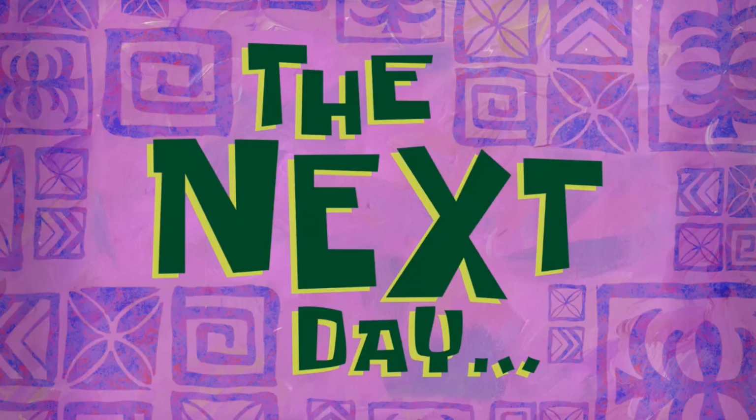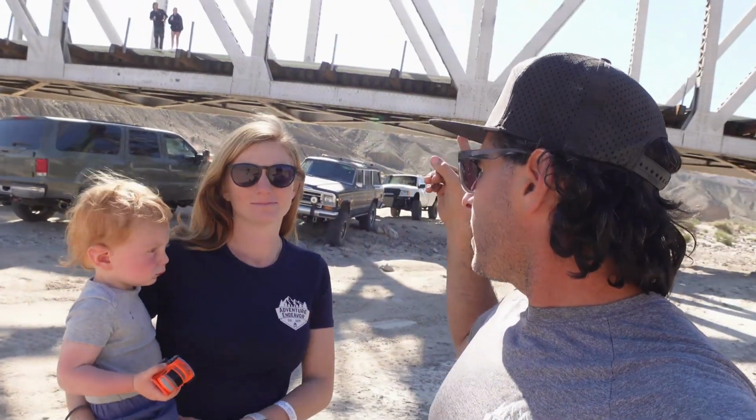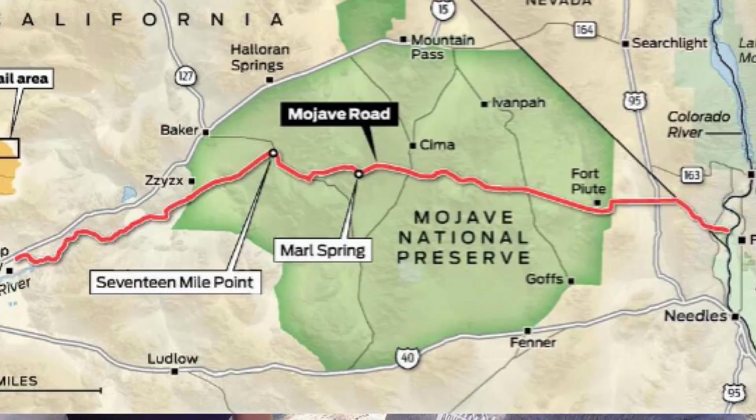Super good. The next day. Gotta get away from that loud diesel. All right, guys, so this is the first stop of the day. Where are we, babe? Afton Canyon Bridge. We're at the Afton Canyon Bridge. Nailed it. So you did nail it. This is Afton Canyon. This is a railroad bridge.